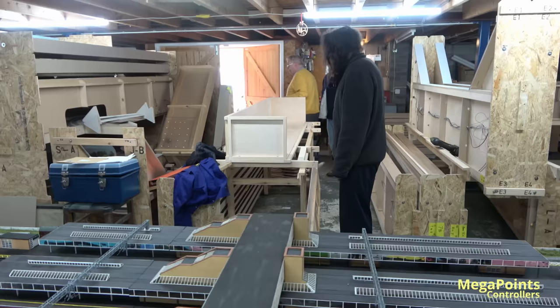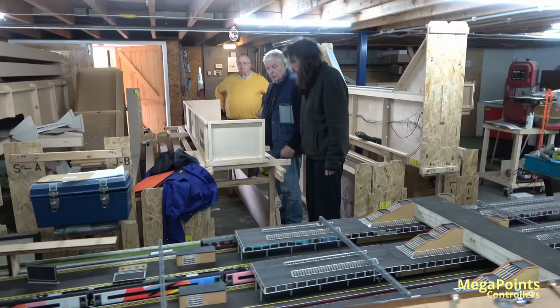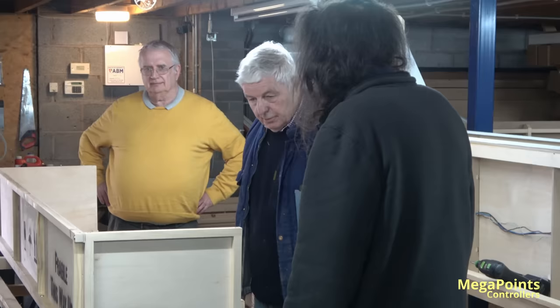Which way round does it go? That's the bottom of the station? Yeah, that's a bit on the floor. You've taken the wrong side off, then, I think. You can put your hands under that one easier. Just put more screens up. Put them back on.